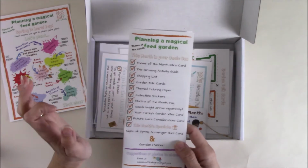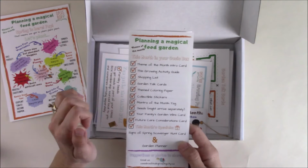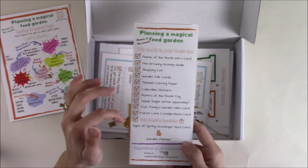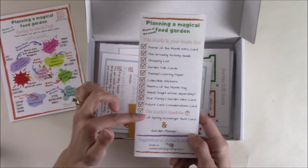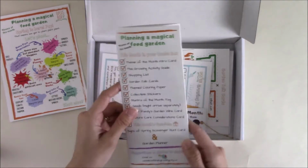We had the theme of the month card, this growing activity, the shopping list, garden talk cards, themed coloring paper, collectible stickers, mantra tag, the seeds, and the garden win card, future care considerations, and two special things that we had extra just for this box.